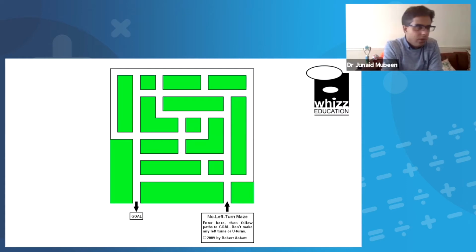So when I saw this maze, I got really excited because I thought, right, that's the rule I'm going to follow. But it's got some different rules here. So I want you to help me today. It's called the no left turn maze. So when we're actually doing this, we're not allowed to make any left turns. So what you might want to do whilst you're watching this is maybe do it with your finger, or if you want to give me some instructions in the chat, you can do that. I'll leave it up to you.